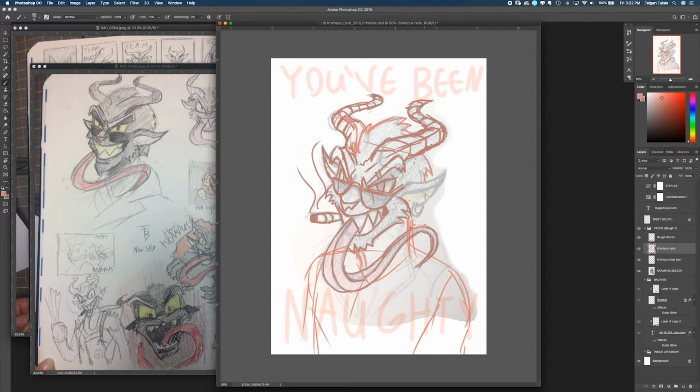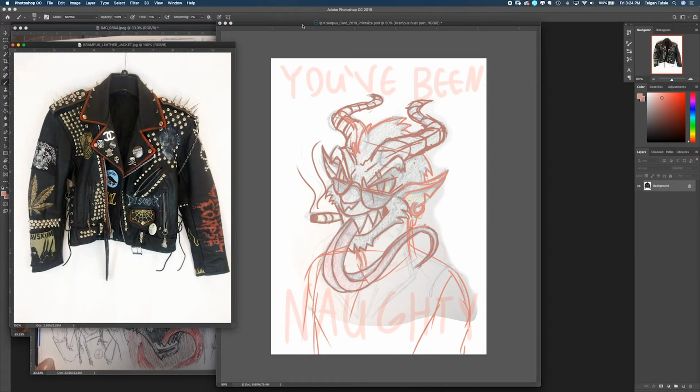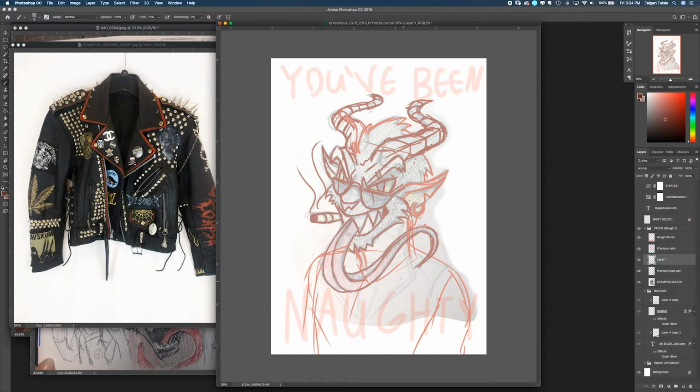So I basically just ended up going with the original. I think the back of his head is a bit small now that I see it, but you know what? I think it's okay for a Christmas card. Maybe when I go and do the inking, I'll fix that up. But so I found this jacket off the internet. Again, references are not cheating.